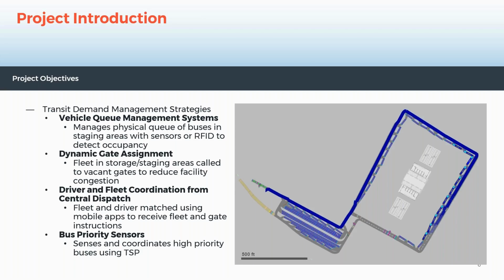The first that we explored in this project was vehicle queue management. We'll get into the finer details. Amin will do that, but what you're seeing here are race tracks of the storage area, and then we have some sawtooth spaces as well. The queue management would allow for vehicles. Of course, the fleet operators could recognize that there's an empty space in front of them if they were physically in the bus, but the queue management system would be able to identify if there's a vacancy in front of that vehicle, because if we have a vehicle stacked in the middle of the queue, then it would reduce the capacity significantly. So there's some opportunities for ITS for queue management.